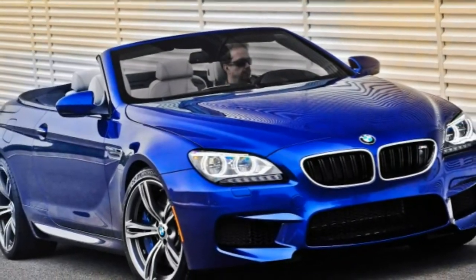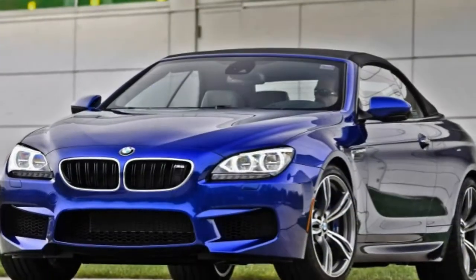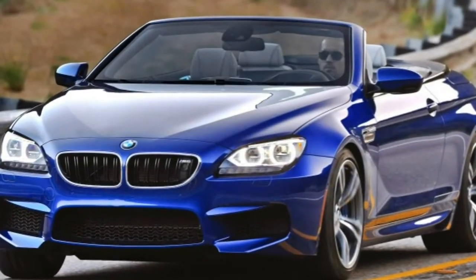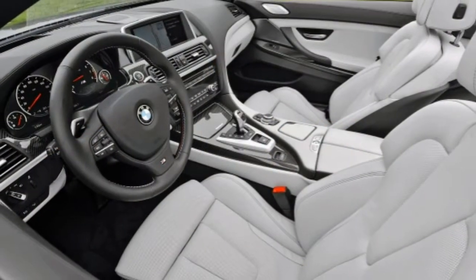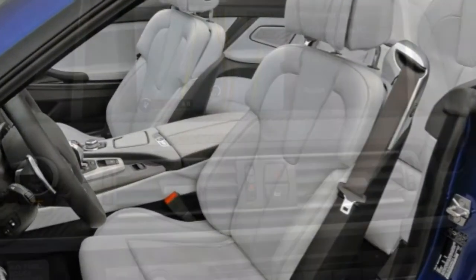Turning stability control off, though, allows a skilled driver to burn through tires about as quickly as they will fuel. In true GT fashion, the M6 is also a joy to drive if you're taking a road trip or even running a weekend errand. The adjustable settings for the suspension, steering, transmission and throttle response allow you to adapt the M6 to your every mood.